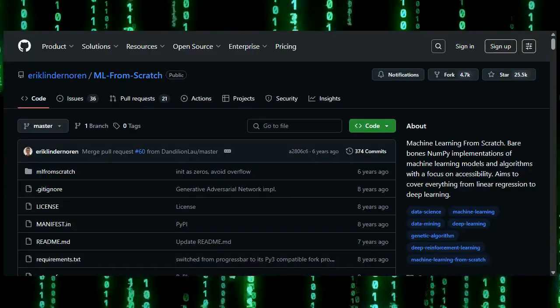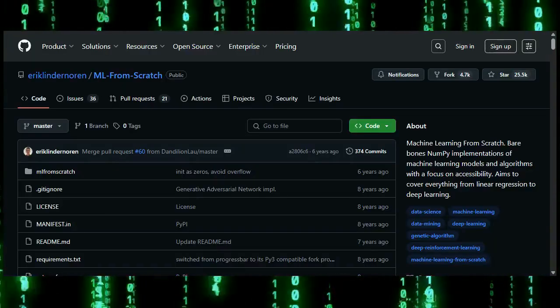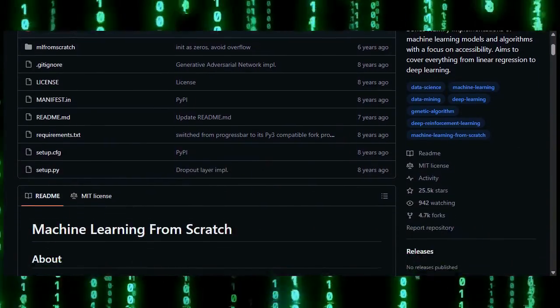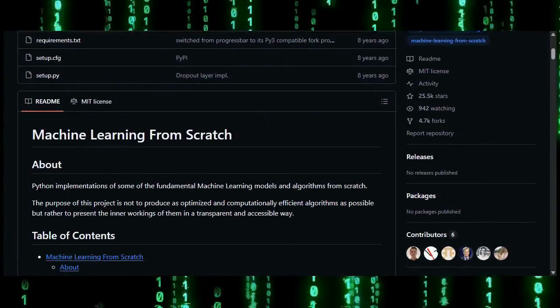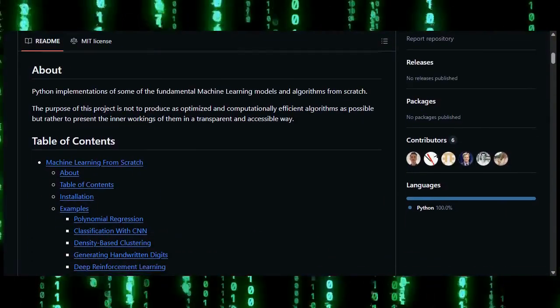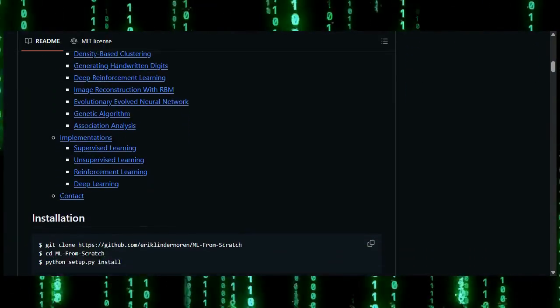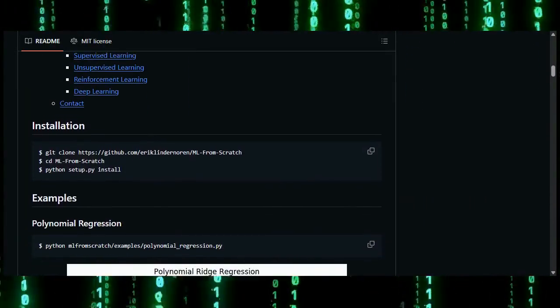ML from Scratch is a programmer's anatomy textbook for machine learning, stripped-down NumPy implementations with zero fluff. It's like seeing the matrix code instead of just what's on screen. Solves the black box problem of ML libraries where you use them without understanding what's happening under the hood.